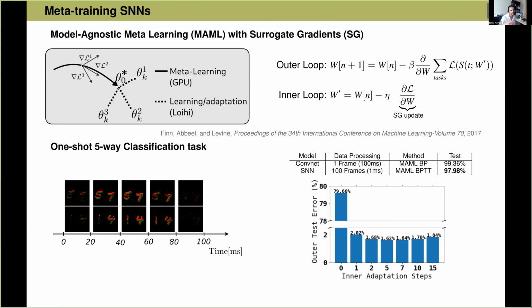So that's why it's a one-shot 5-way classification task. Some of this naming of meta learning requires getting used to, but it's basically not too different from what people have been doing with the Omniglot and so on. And that's where we see, with the approach that we have with the spiking network, it works at about 98%.